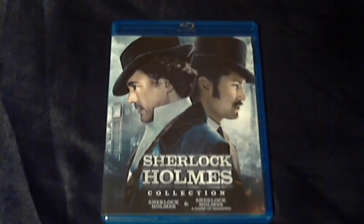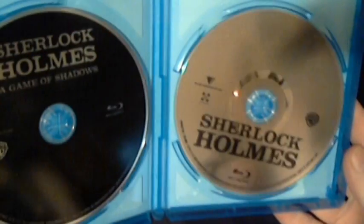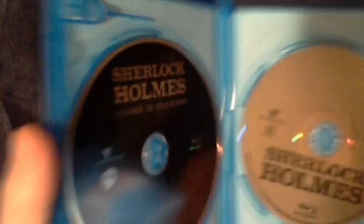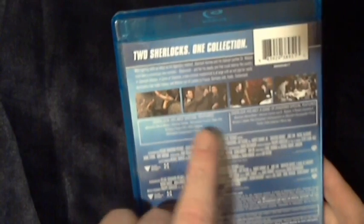Up next is the Sherlock Holmes collection. Both Sherlock Holmes films. You got Sherlock Holmes and Sherlock Holmes: A Game of Shadows. Open her up, they got their own separate holders. I dig that. There's no art or anything underneath the disc. It's just all plain. But hey, for $8, can't go wrong, right? And on the back, it does list the special features for each disc. There's some featurettes and some making of stuff and trailers and the usual commentaries and stuff.